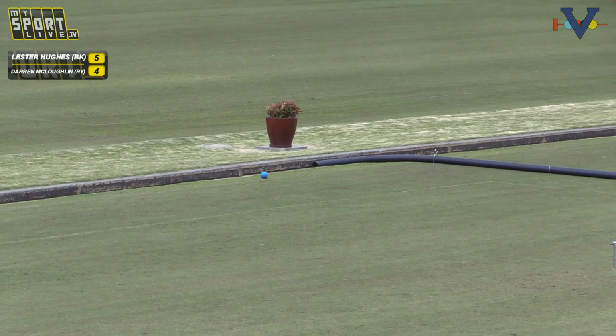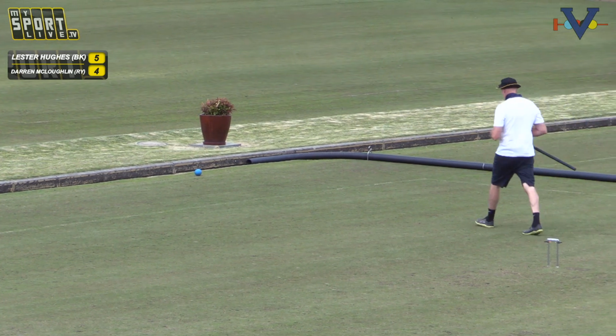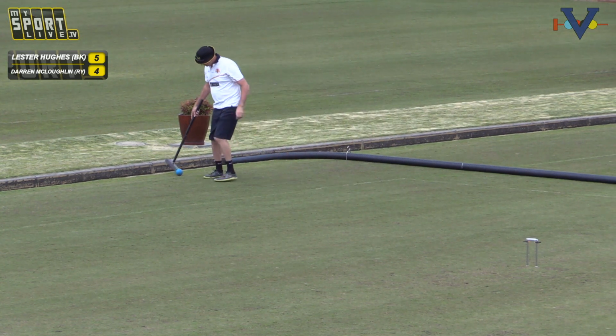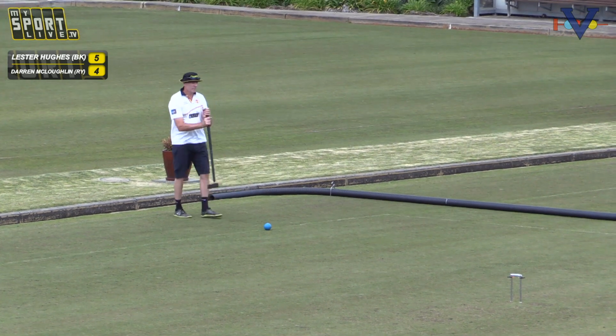That was good clearance from Darren, wasn't it? Kept his ball near the hoop and sent Leicester quite a way away. Yeah, it'd be difficult to get good position from where he sent him to.